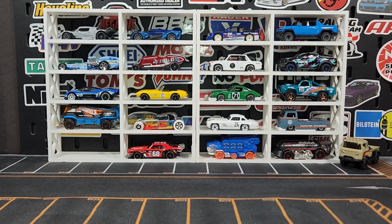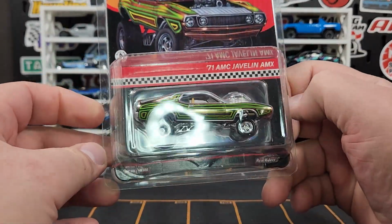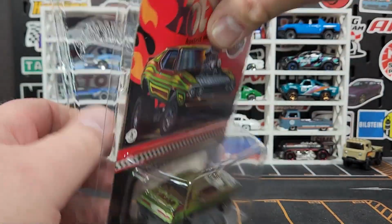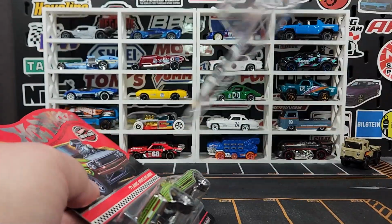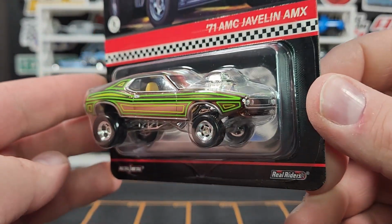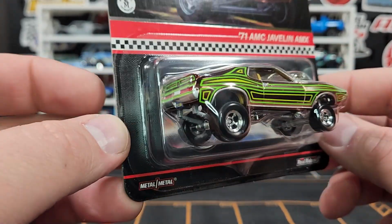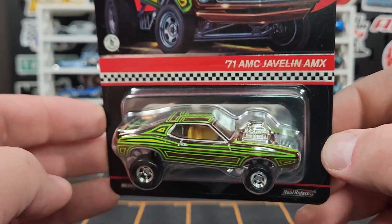All right, something else too. I did get my AMX Javelin, or AMC AMX. This is actually a pretty cool one, and no, I'm not going to crack this open, but I am going to take it out of the blister so we can take a look at it. Get a little bit less glare going on it. So I think that this is going to be one of those castings in maybe a year or two down the road which is really going to take off. I think people are going to realize this thing is actually super freaking cool, and they're going to regret that they didn't buy it.